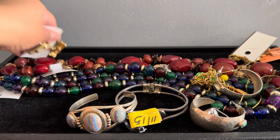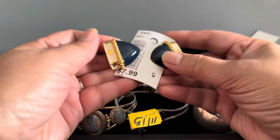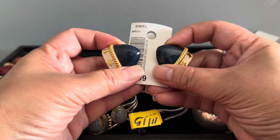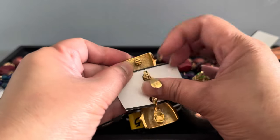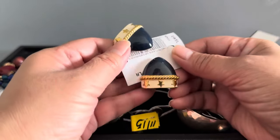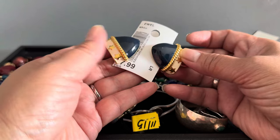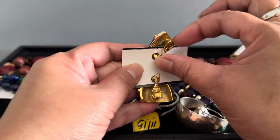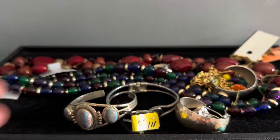Next is this. This is a little bit loose. These are very chunky. I mean, very heavy. And this one is a bit loose. It's Monet. I like the enameling. And yeah, I like it. I like this design. And I asked my hubby to tighten this a bit because it's a little bit loose. I didn't know that you could actually do that. He was able to tighten it.